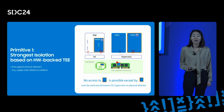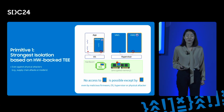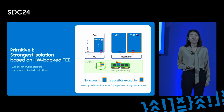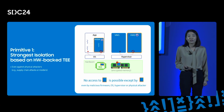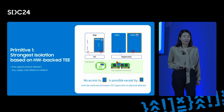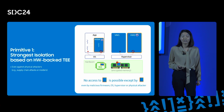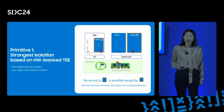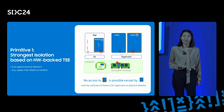The first is strong isolation through hardware-backed TEE. As shown in the diagram, the blue box with the orange border represents secure code and data within a TEE. Depending on the hardware architecture, this environment could be an enclave for part of the application on the left or a full virtual machine on the right. The key idea is that no one except the blue execution area itself can access it. This applies even to highly privileged firmware, hypervisors, or the operating system. This makes it highly resistant to physical threats, such as supply chain attacks or insider threats.